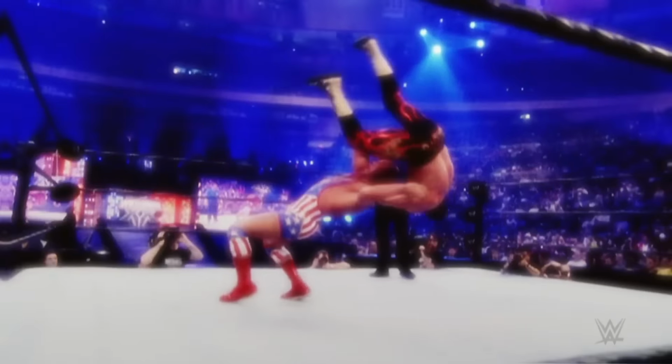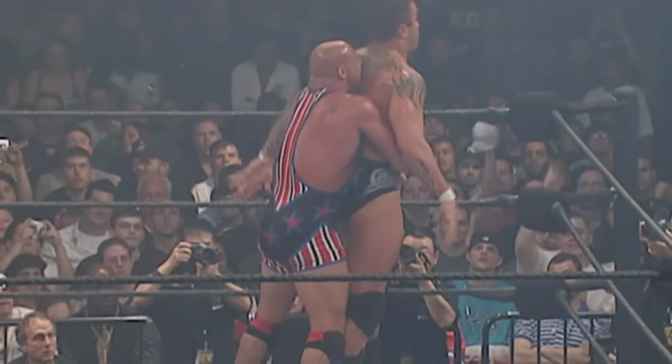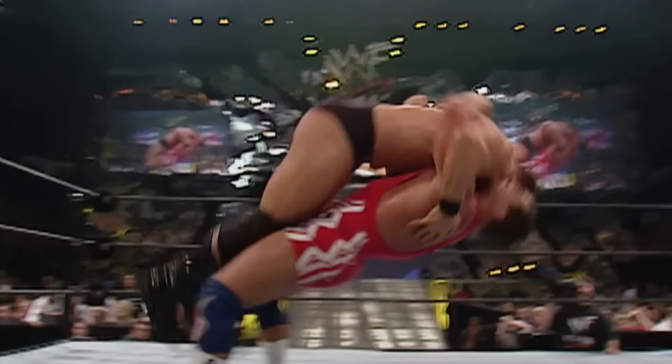Kurt Angle threw wrestlers around the ring like it was an Olympic sport. That's because it quite literally was for him. So it was only fitting that Angle hit as many suplexes as possible. Like when he would throw his opponents overhead with the belly to belly.